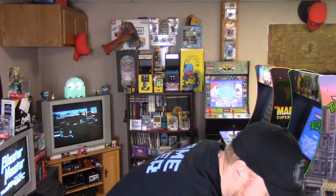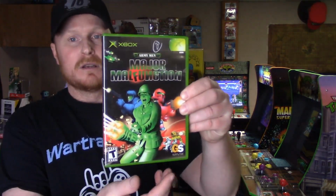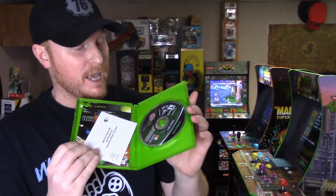So now I'm going to get into a ton of games I got from the thrift store. These are all Xbox original games, so I was really happy to add these all to my collection. So I'm going to try to go through these pretty fast because I do have a pretty fat stack of them here. The first one is Army Men Major Malfunction. Now I want to say all these are complete, and most of these are like brand new. I looked at the discs and I couldn't believe how crisp they were.